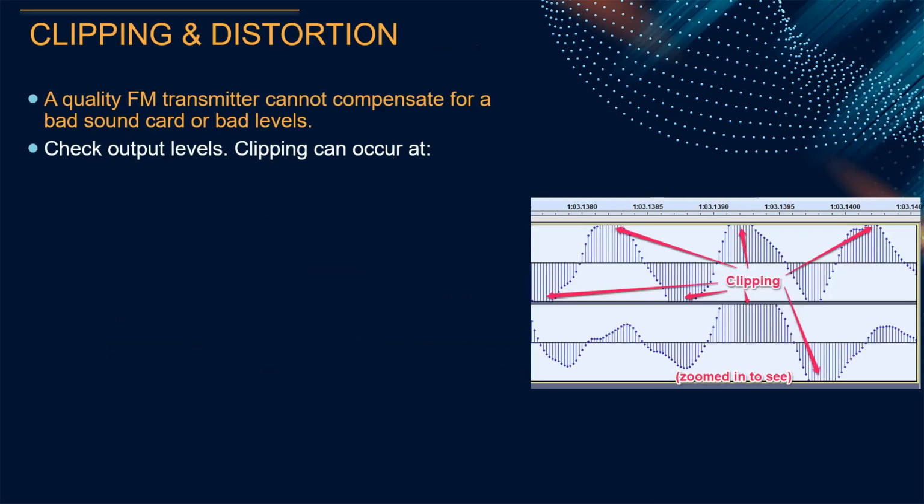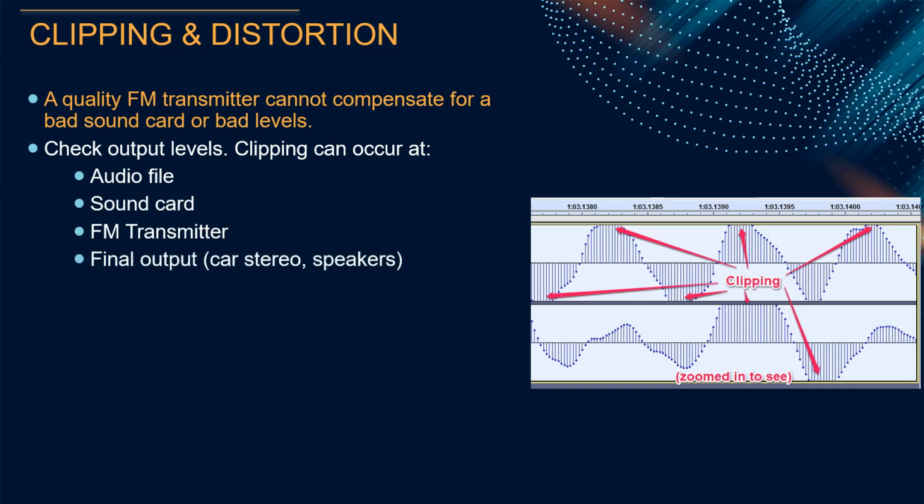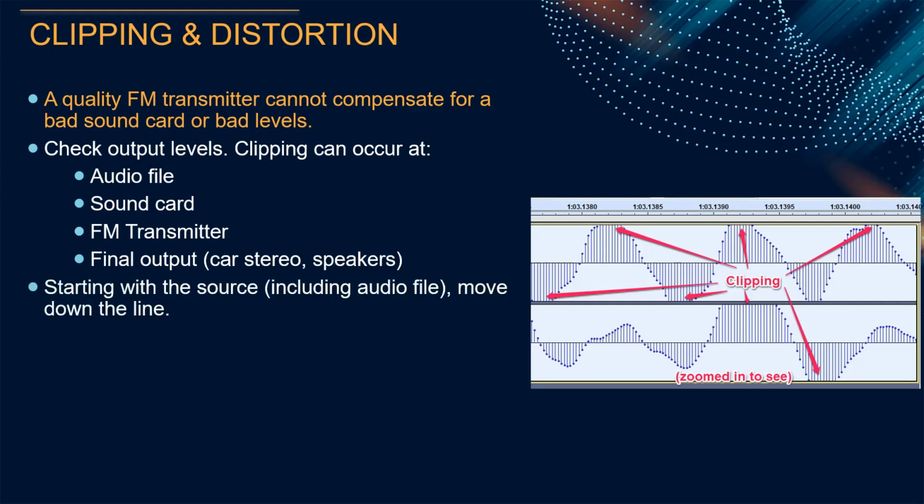Clipping and distortion. A quality FM transmitter cannot compensate for a bad sound card or bad levels. So check your output levels, because clipping can occur at the audio file, at the sound card, at the FM transmitter, and it can also occur in the final output, such as the car stereo or the speakers. So starting with the source, including the audio file, move down the line.